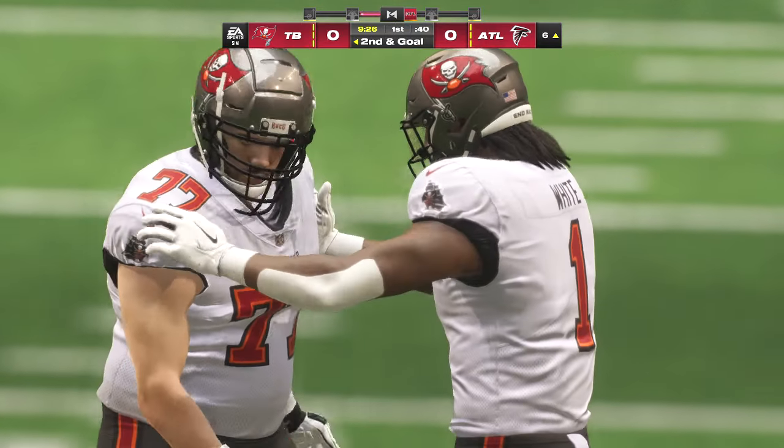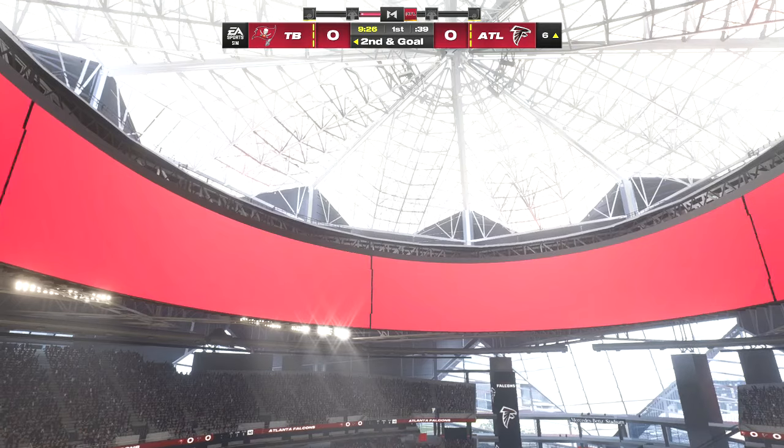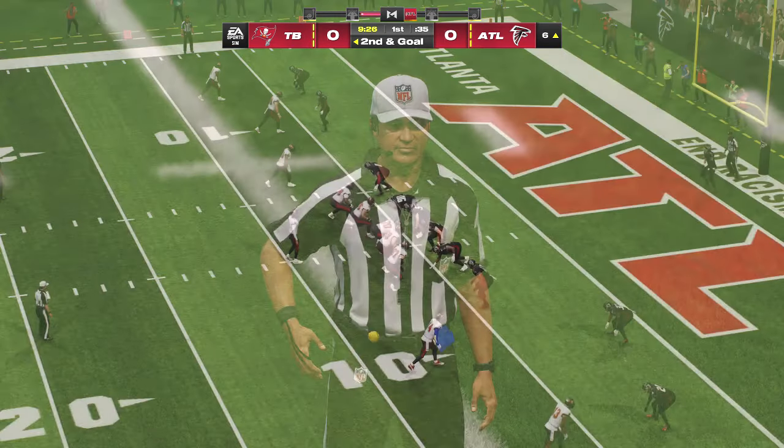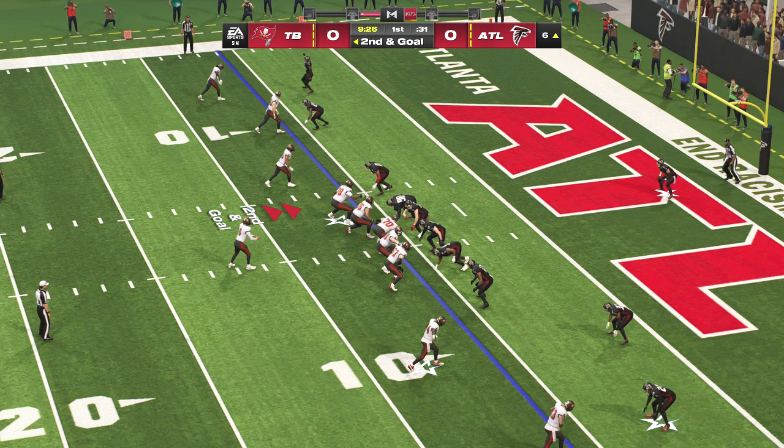So they'll go ahead and accept the penalty. Things made a little more difficult after the false start as they try again on 2nd and goal.